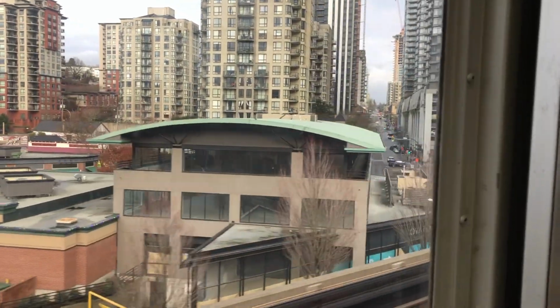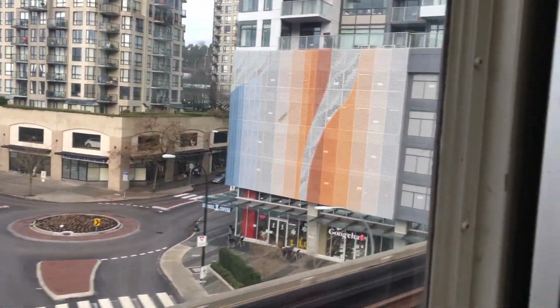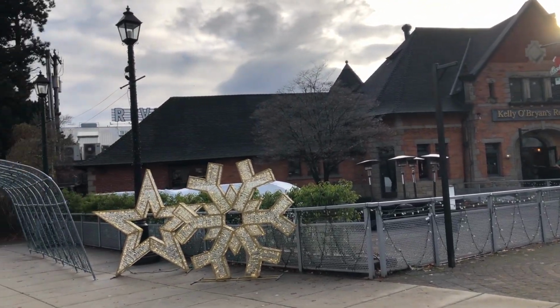The next station is New Westminster. On the right.